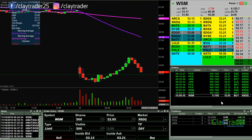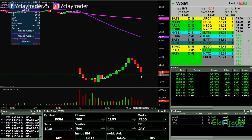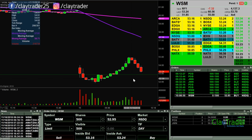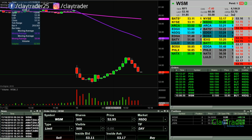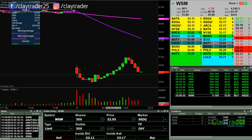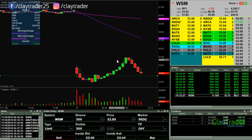All right, 52.85. Looking to potentially buy this pullback here. Entry point represented by the green line. And this one is super snappy. So in other words, might be very difficult to actually get the entry point locked in because it could be just down there in the blink of an eye. But I will try my best. All right, going for the break of 53, if it can push through there.